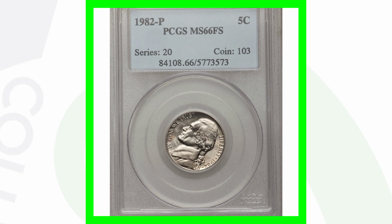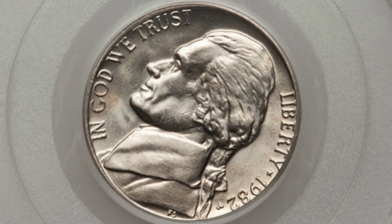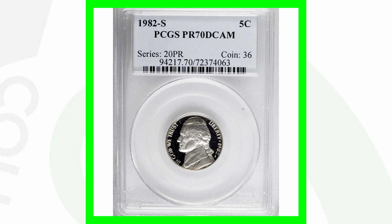Now here's a 1982 P with that Mint State 66 grade that sold for over $345. All the value comes from the grade of this coin. And kind of the same case here with this 1982 S mint mark. This is going to be the proof nickel.